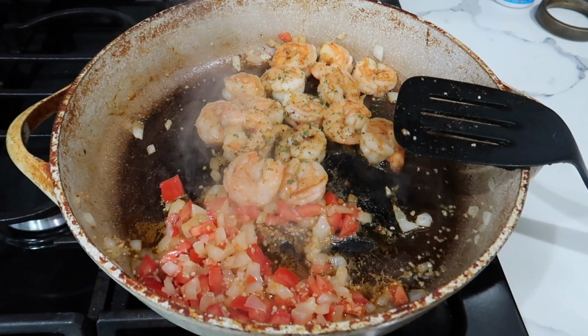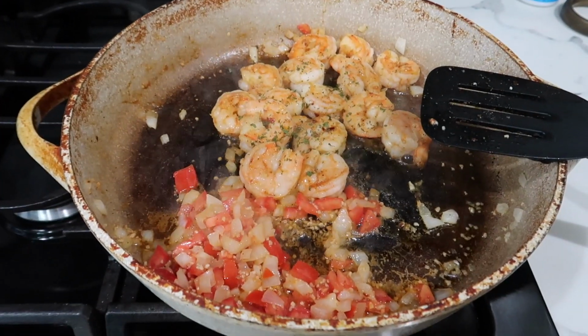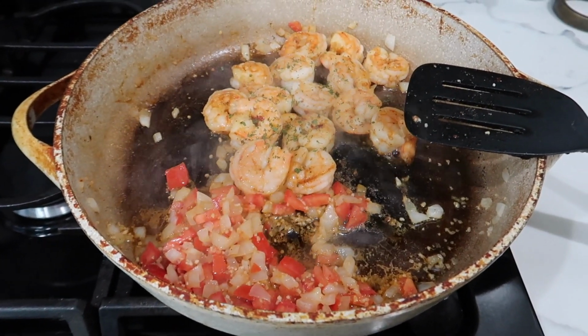I already know, if you've been around, don't judge my pot. I'm in here making dinner, you guys. I just want to show you what I'm making. I'll show you the final result when it's done.